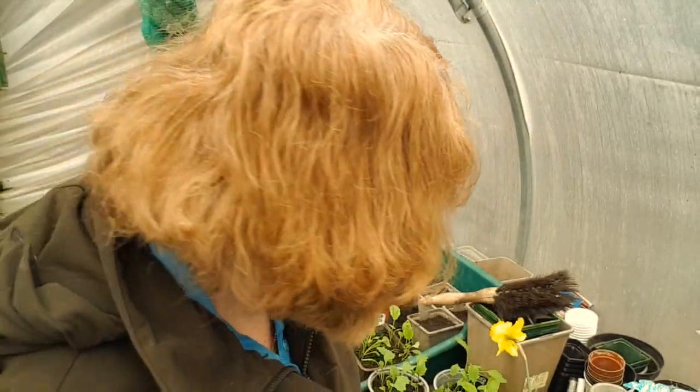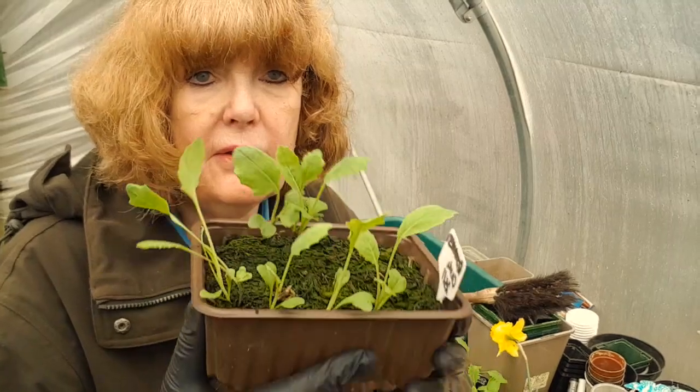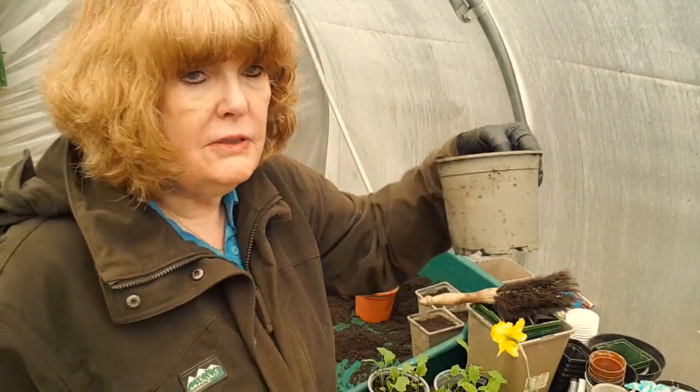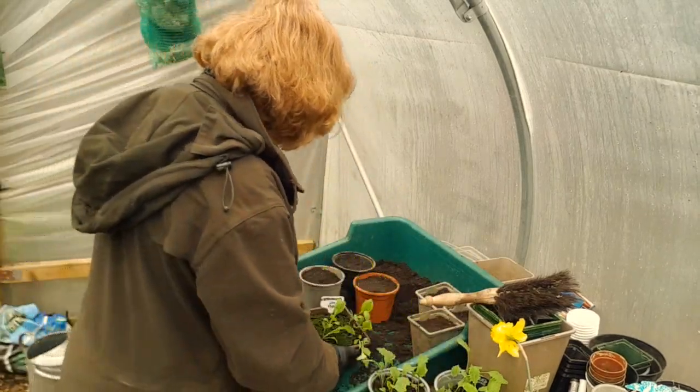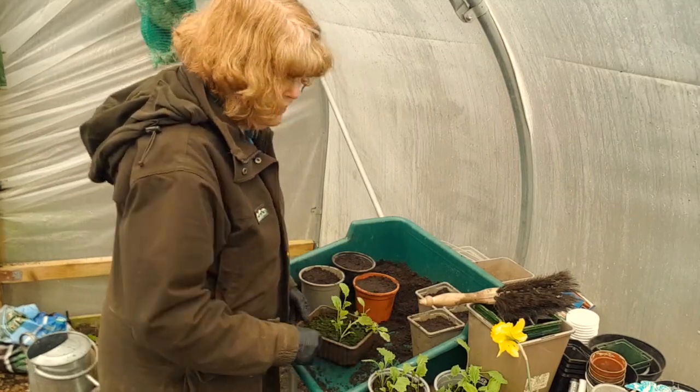Okay, so some Romanesco now to pot on, because they are quite big. So there's 6 in here, and they're only going to be potted on once, so we're putting them in quite big pots, like some round ones and some square ones, and that's what we're going to do right now. So I'm just going to prise them out.